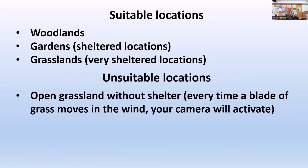Suitable locations, well, certainly gardens. I frequently use cameras in my gardens just to see whether they're working properly and find out what's trotting through the garden. But most of my cameras I deploy in woodlands, and I would only ever deploy a camera in grassland when it's a sheltered location.